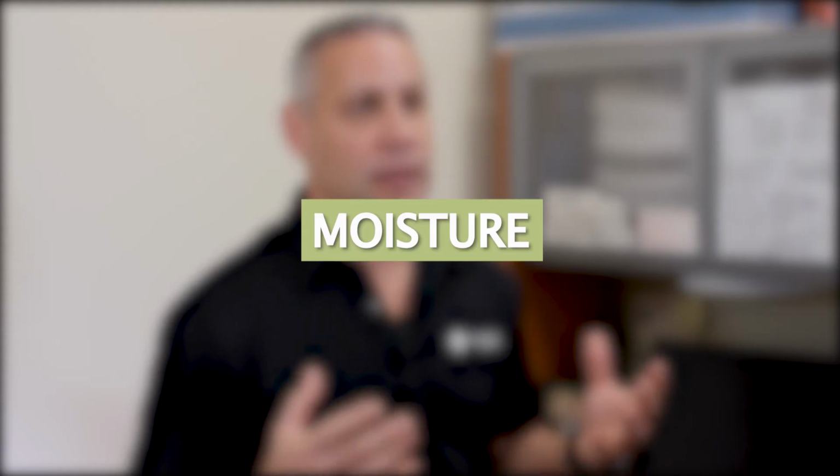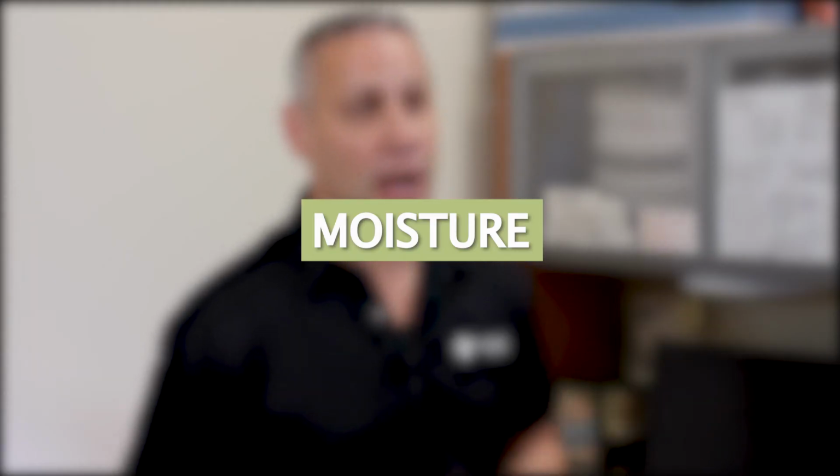All concrete contains moisture. However, some concrete can contain too much moisture. In fact, so much that your concrete coating won't bond properly to it. If that's the case, you're not out of luck. There's a moisture barrier product that can be put down so that your concrete coating will bond properly, but again, that will add time and cost to your project.